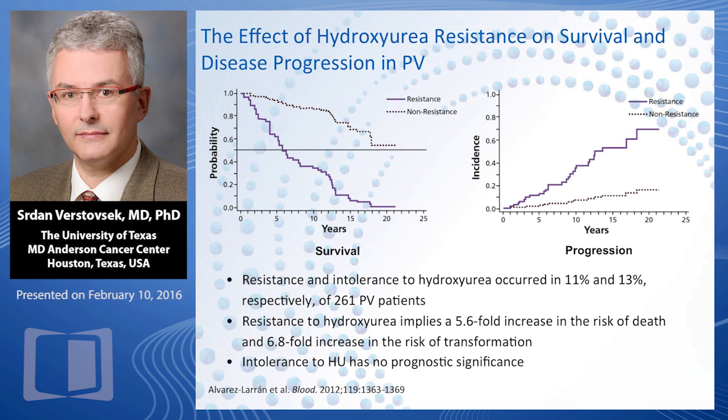What is the effect of hydroxyurea resistance on survival or disease progression in polycythemia vera was again addressed by very nice work by our colleagues in Spain. Using these definitions, they were able to retrospectively analyze the outcome of the patients that were resistant or intolerant and found that resistance to hydroxyurea implies, perhaps not surprising, a significant, and in this case 5.6-fold increase in the risk of death and 6.8-fold increase in the risk of transformation.